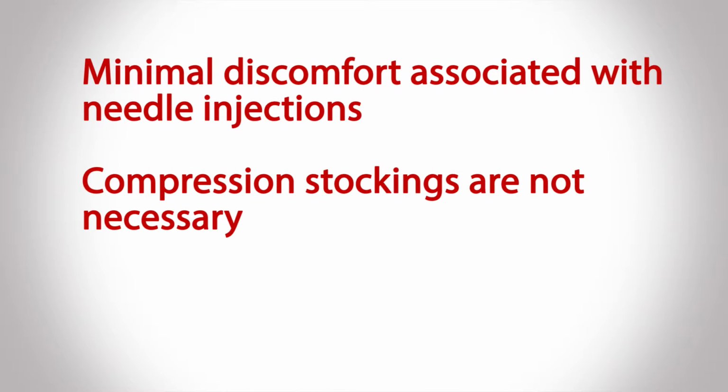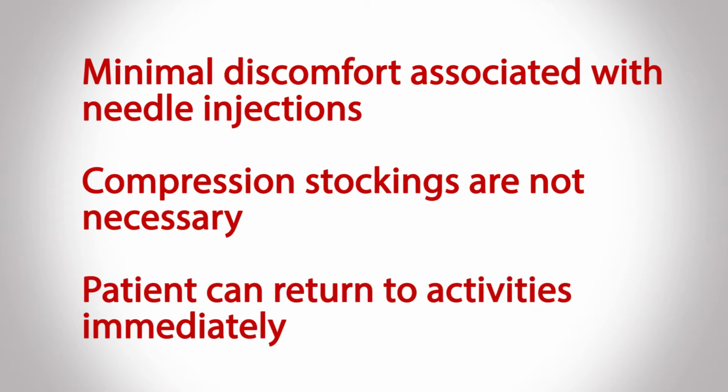Another huge advantage of VenaSeal over other varicose vein treatments is the fact that you can resume immediate full activity, including regular exercise, including jogging, biking, immediately the day following the treatment. That's not true of many varicose vein therapies, which require up to 2 weeks of no vigorous exercise in order to make sure that the treatment is effective.